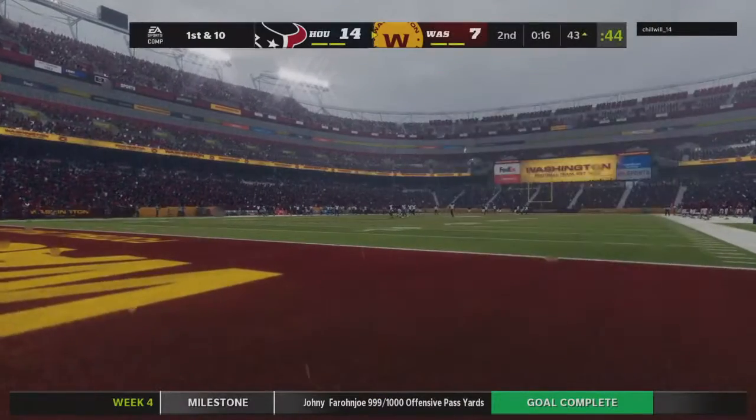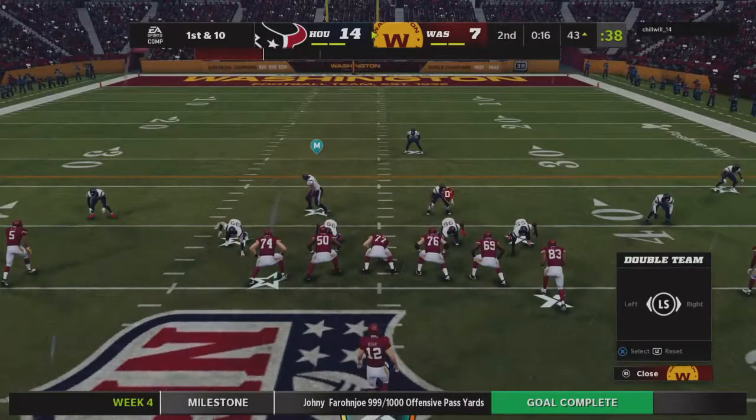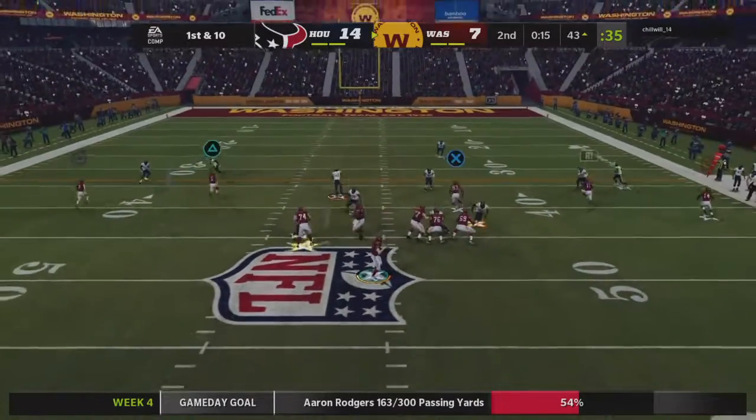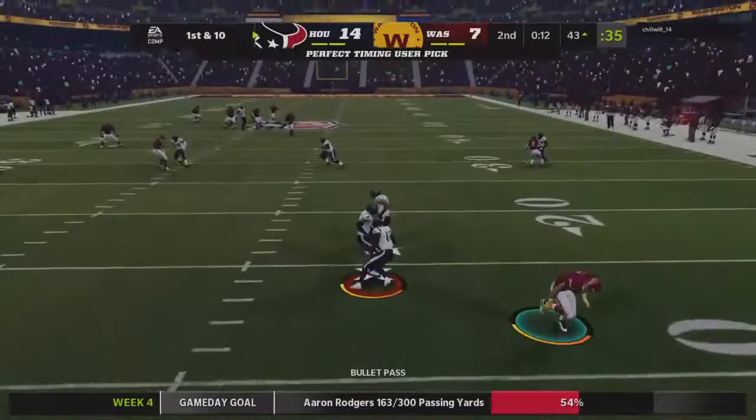Washington now going to use the first of their 3 timeouts as they stop it with 16 seconds to go in half number 1. Rodgers now on first down. He's going to rifle one deep left side.